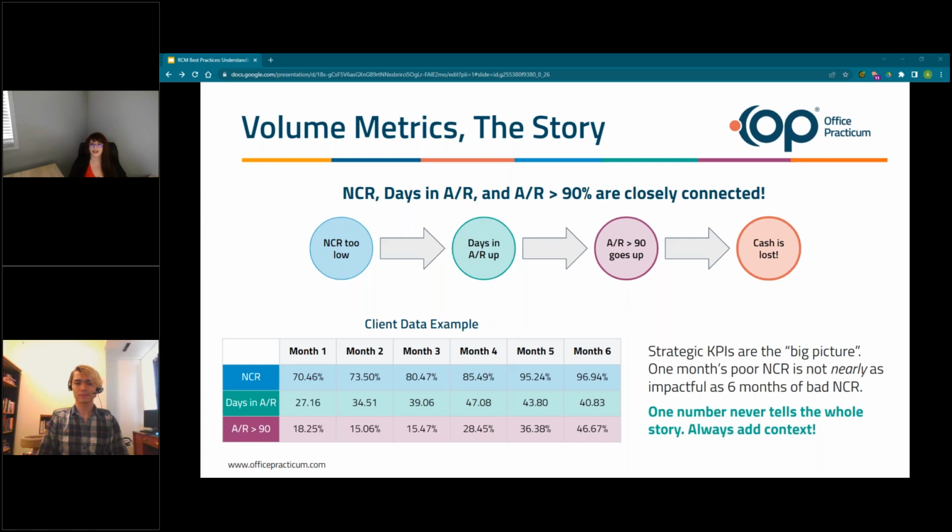Thankfully, KPI storytelling isn't something that our OP RCM customers have to worry about, as we have a highly skilled RCM and data analysis team that monitors these KPIs, allowing our RCM clients to focus on providing the best possible care to their patients. Now, Matthew knows about this firsthand, as he is the leader of our data analysis team, and he helps our RCM clients read their KPI stories. Is that correct, Matthew? That's exactly right, Christina.